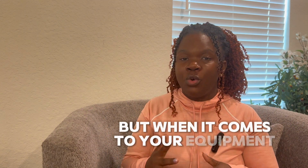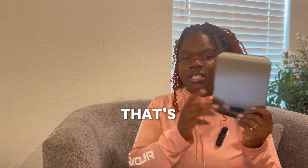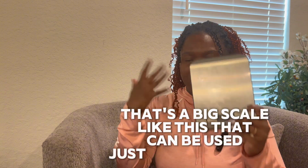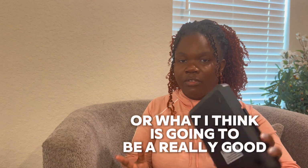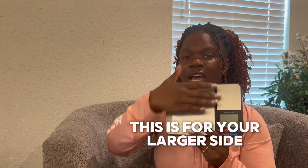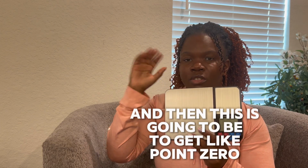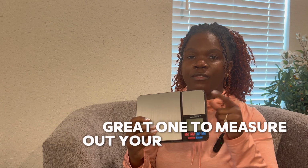But when it comes to your equipment, we are just going to have very basic stuff. So you want to have a scale. Now I have a scale that's a big scale like this that can be used just to measure out your bigger things, your oils and everything like that. Or what I think is going to be a really good investment is the 2-section scale. This is for your larger side, and then this is going to be to get like 0.008 ounces and grams. So this is going to be a really great one to measure out your fragrances with.